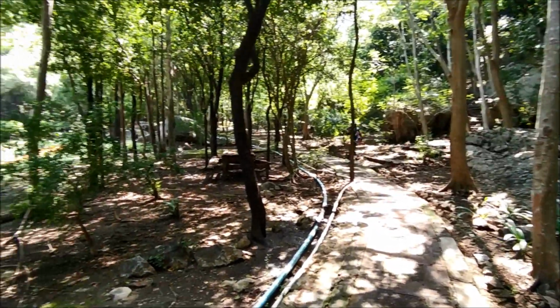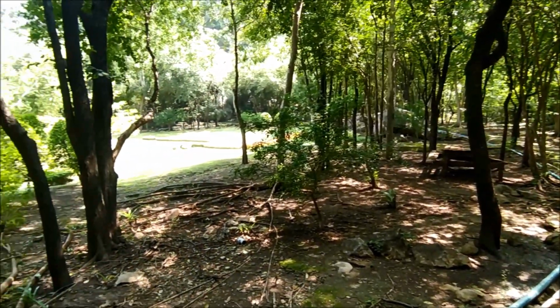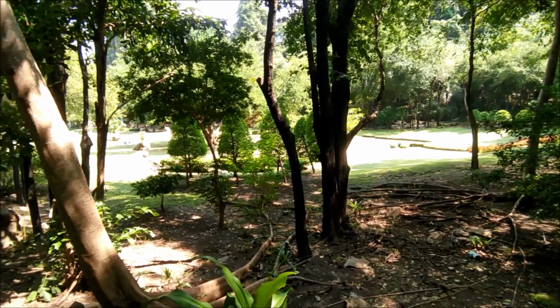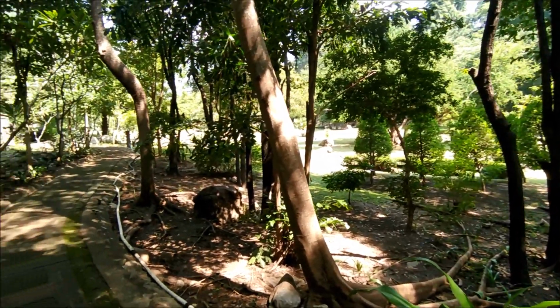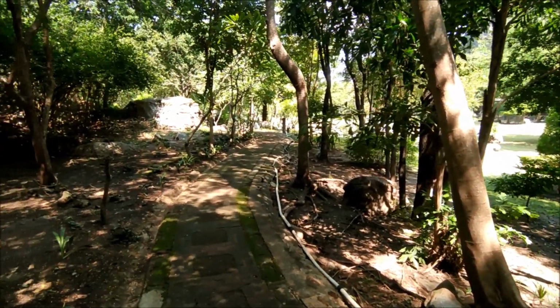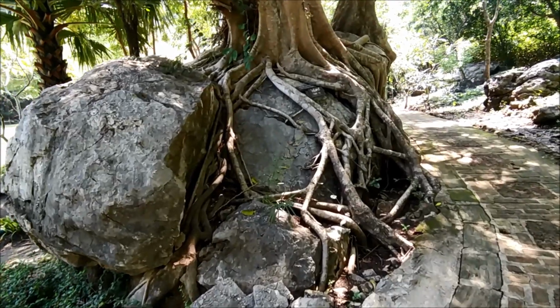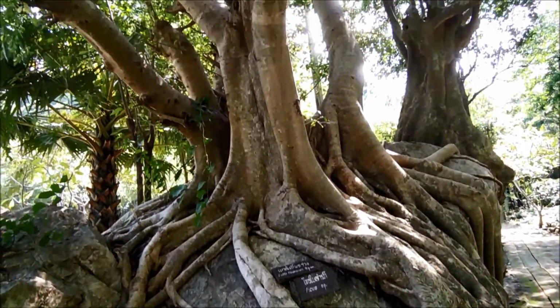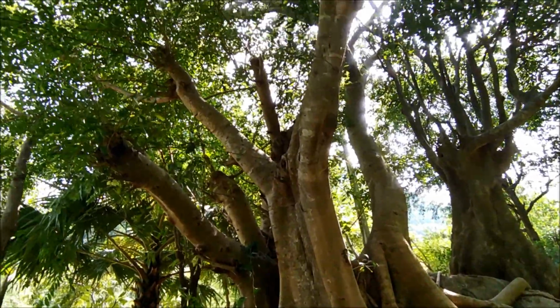And this is now the last stretch, descending down back into this park area close to the entrance. And it's really, really nice to be on flat ground again. Watch the trees here have grown over quite some time.